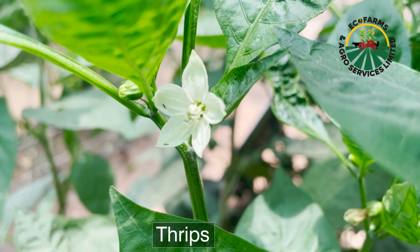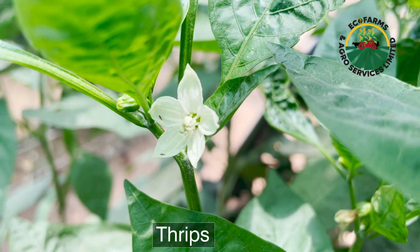They don't just wipe your farm by bringing in infections. Importantly, they greatly reduce the quality of your peppers. The market is looking for peppers that have no defects. What thrips do is that they begin to infect the young shoots of the pepper fruits and scar them, and cause some form of defects, and your market won't like such. So it's important that you scout for these things as often as you can.